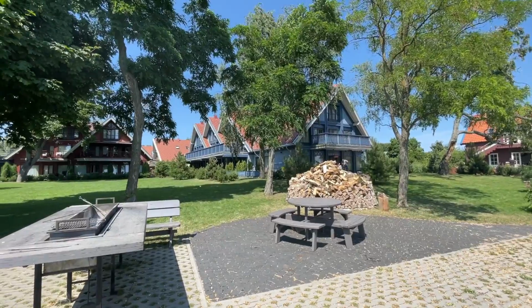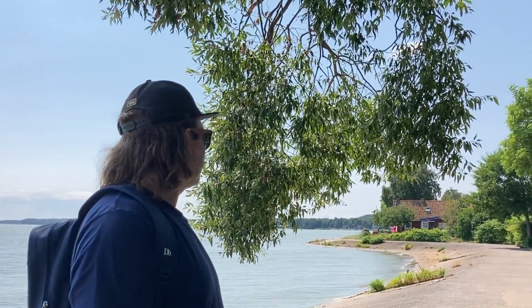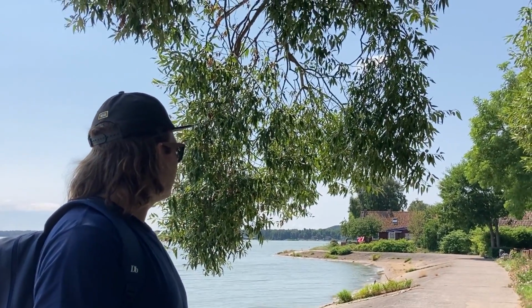Hello. It's very nice here, isn't it? It's gorgeous. I actually prefer this place to Nida. It's got some very Scandinavian-esque vibes. Yeah, I love the open gardens and how places are not enclosed with fences and stuff, and it's a bit more understated. Nida is a bit more townish.